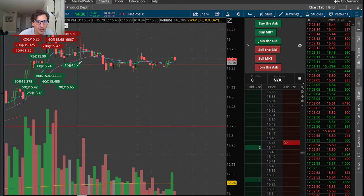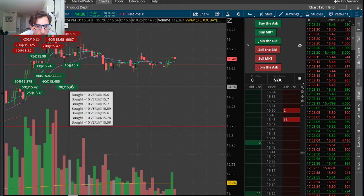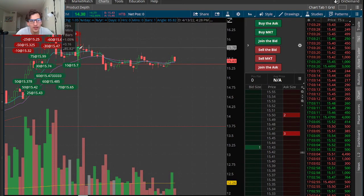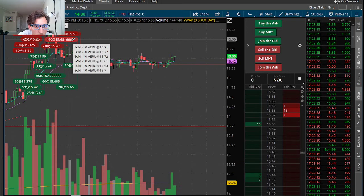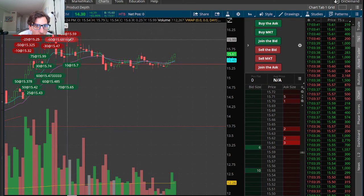I was adding here at 1565. It's my entry, 1565. 1559, 1560, 1570, and I didn't take it off in the high 70s or the 80s. I took some off a little bit too early. 1561, 1559, 57.